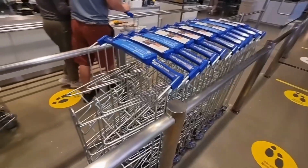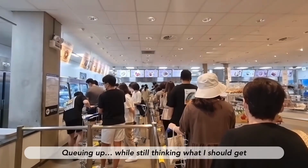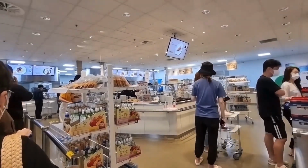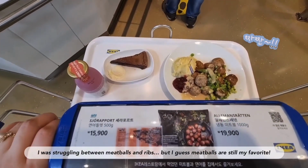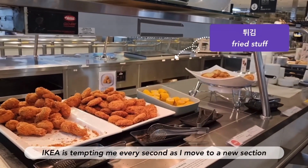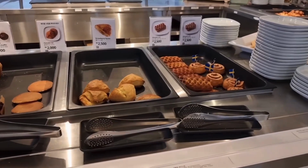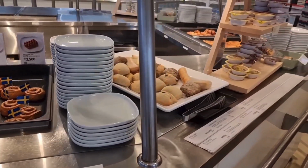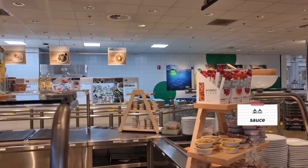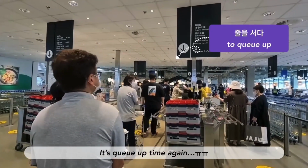Let's queue up for food. There's so many people out there. That's what I finally got. 튀김, 머핀, 스콘, pie, and you have more here with sauce. And queue up again, 줄을 서다.